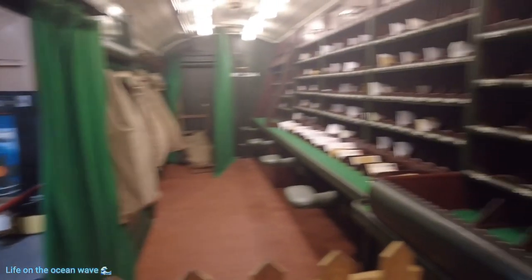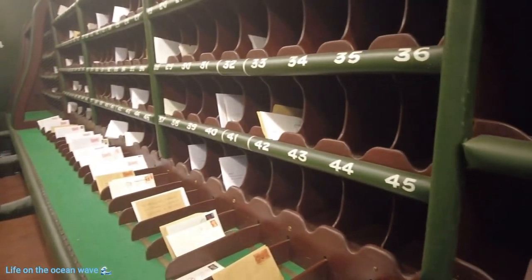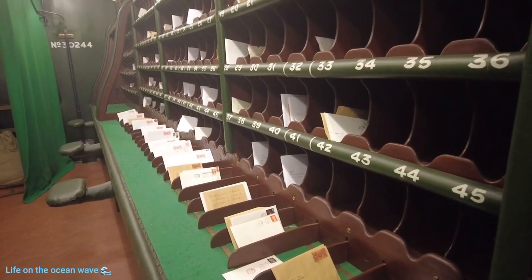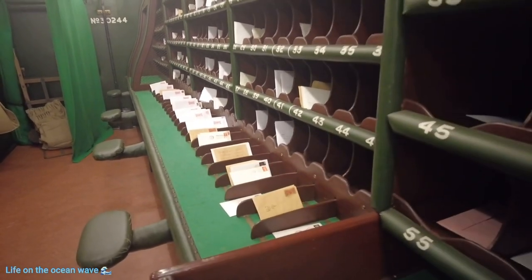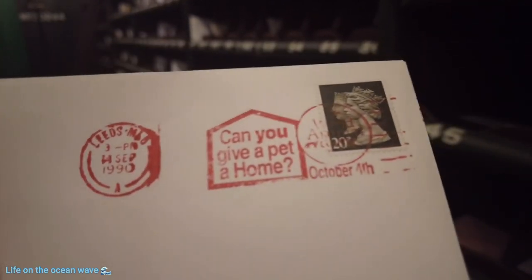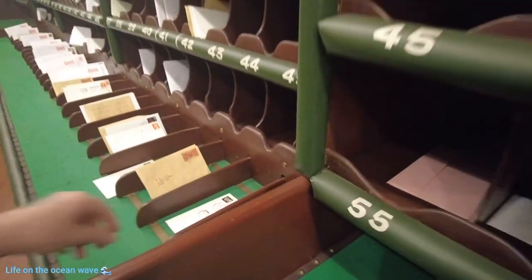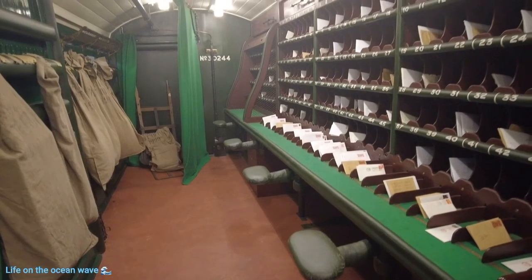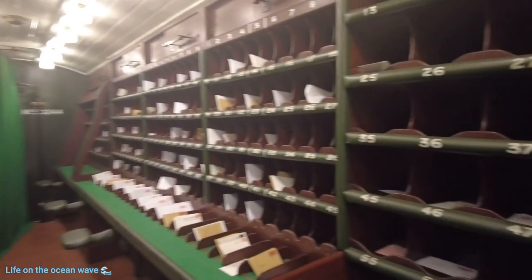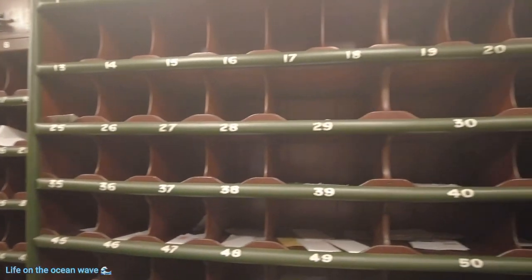And on my right side, we have got where all the letter boxes are, little pigeon holes. That's all the letters there, look, all ready to go. I can't get any further than this, but have a look. Going for September 1990 on that one. 20 pence. It's about £1 for a postal letter now, or something like that. At least £1, I reckon. You know, so there's all the letters all lined up, ready to go. Great display, brilliant.